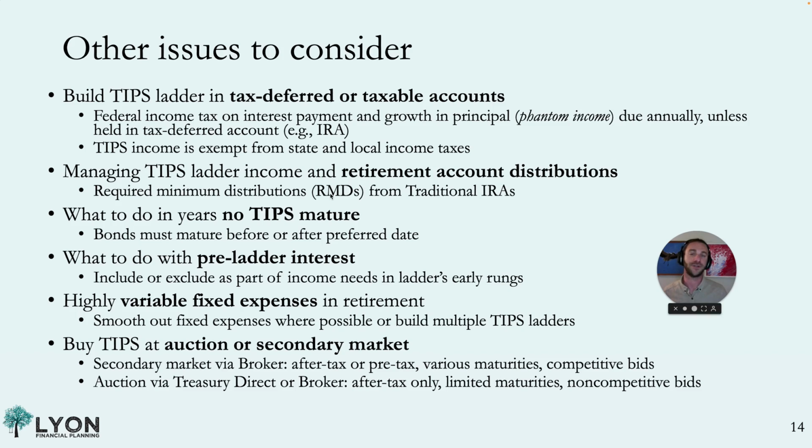Where do I actually build the TIPS ladder? Should I hold the TIPS in a tax deferred, tax advantaged account like an IRA, or should I hold it in a brokerage account? I find that most people would say it's better to hold it in an IRA. It's tax deferred. I don't have to pay the taxes on the income from the TIPS until I actually take a distribution. That may be the case.